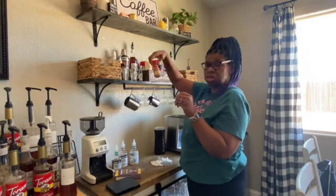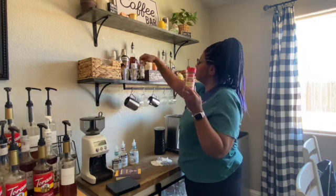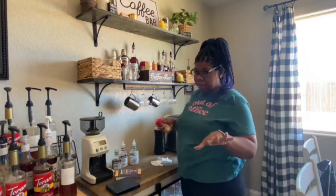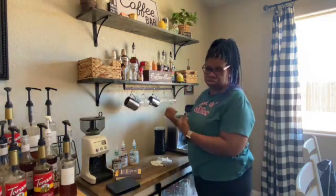Also have cinnamon and sugar. I found mine at Walmart in the seasoning aisle. This one is buttered pecan from Monin. It's okay. I'm not a fan. I like the one from Torani better. But I'm not saying it's bad. I just like the one from Torani better.